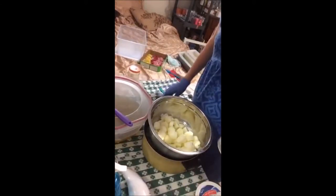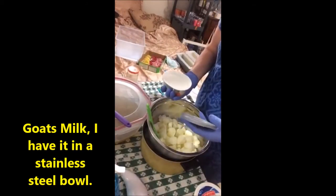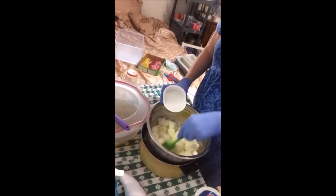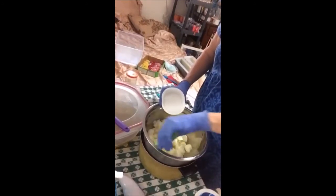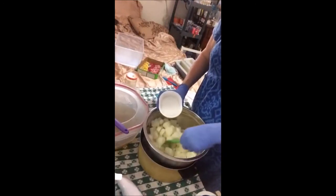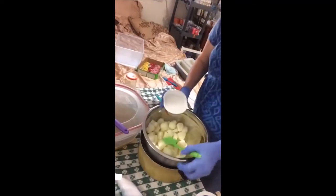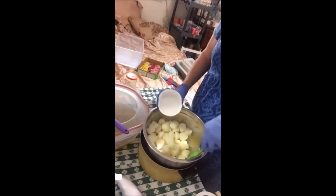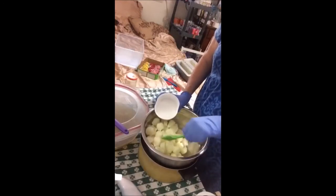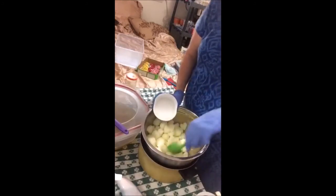Now, there's my milk. And this is my lye. I'm also nearly out of lye. It's just going to have to wait till I can get some more, maybe the 1st of June. But anyway, I have it on an ice bath, and I'm just slowly putting it in here, letting it melt the goat's milk.